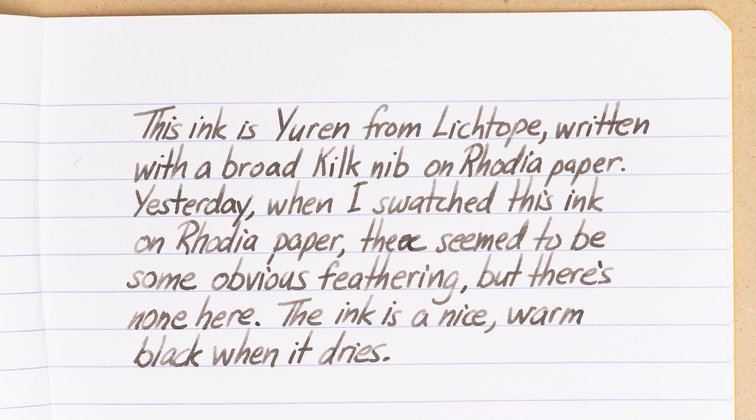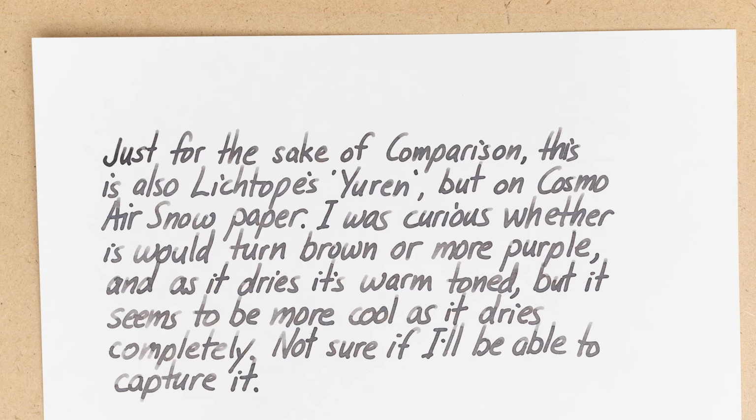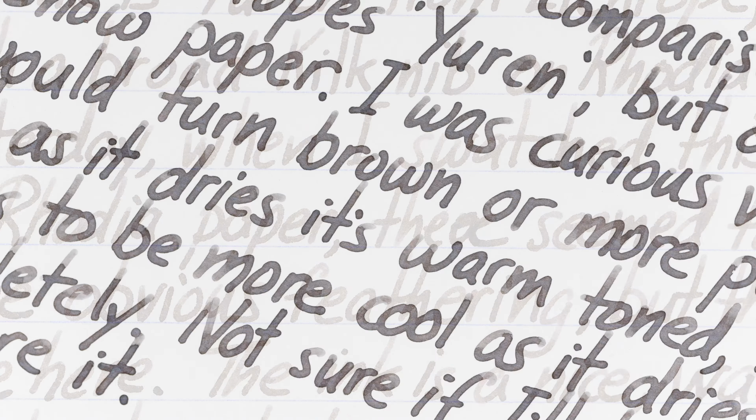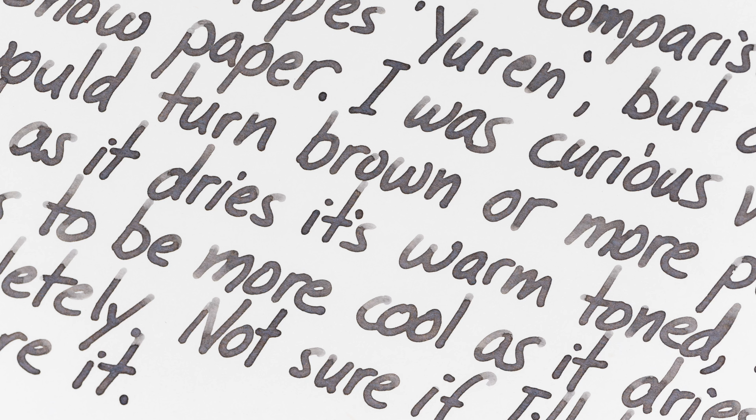Okay, before I finish this, a couple of quick writing samples. First of all, you might have noticed that when I did the ink swatches for this Yuren ink, it feathered quite a bit on the Rhodia. So I thought I'd do a writing sample with it on Rhodia, and it was just fine. There's no feathering at all.